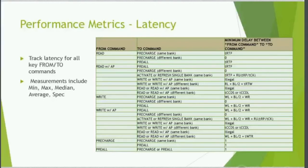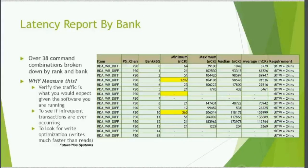More fine-grained metrics include the from-to command latencies for all the combinations of command sequencing, including within and between bank and bank groups. So by tracking these measures, you can understand not only whether peak performance is achieved, but also understand the worst case and average latencies in the system, which shows whether the system achieves good overall uniform operating performance. Combinations include the column commands like read and write command sequencing, as well as the row commands. In fact, there's over 38 combinations broken down by bank and bank group and axes, and there's a lot of good information that's contained in the reports.